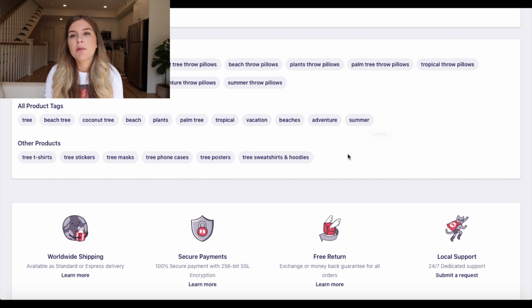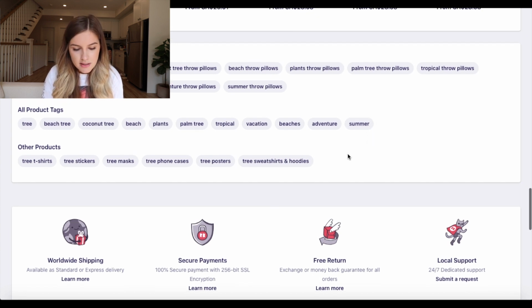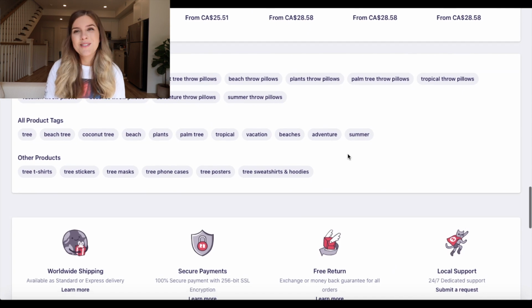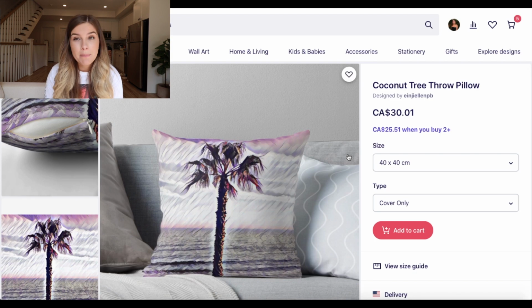I'd say you could add a couple more, maybe like pink, purple, because those are the colors that are in it. What else do you have here? You have a lot of good ones. Maybe like travel, I don't know, ocean, because there is ocean in it. And obviously you guys know that's a popular tag. But overall, especially as a new Redbubble shop owner, you're doing really good.